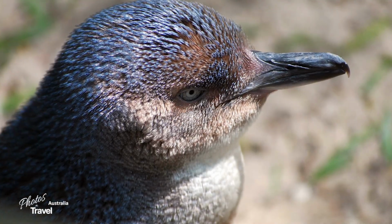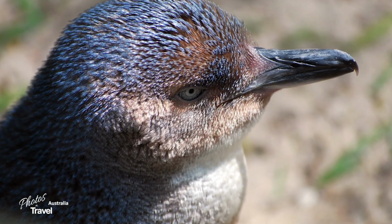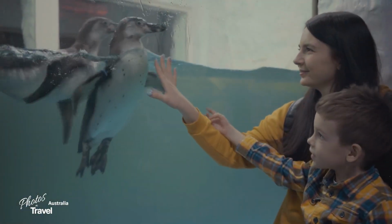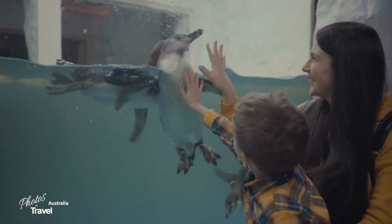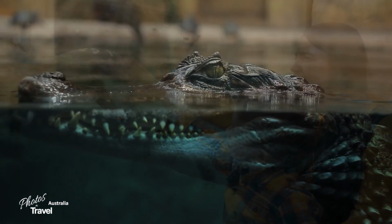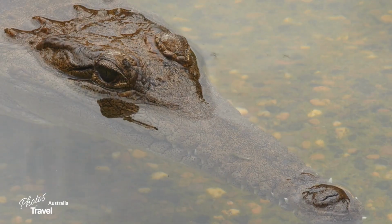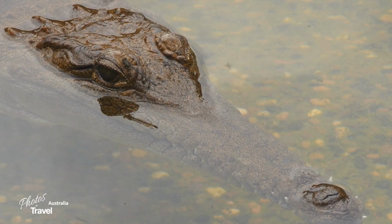We'll see fairy penguins later as we explore the Melbourne area. However, they can be seen in most places in Australia near the ocean. There was also an exhibit of fairy penguins in this wildlife park. Crocodiles tend to live in the many swampy areas, and one must always be careful when trekking through the bush.